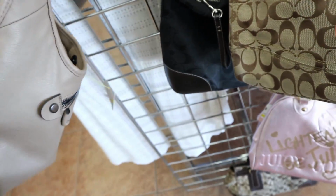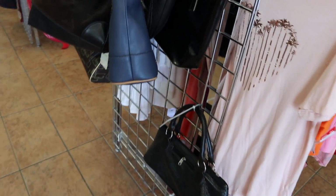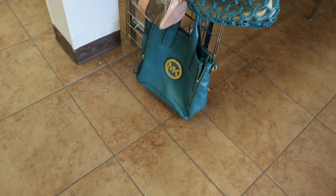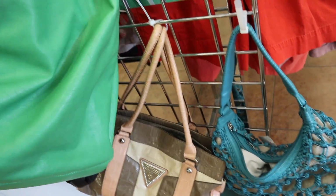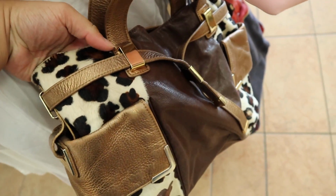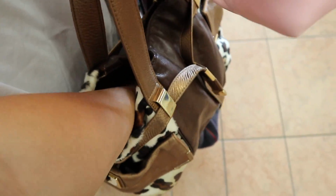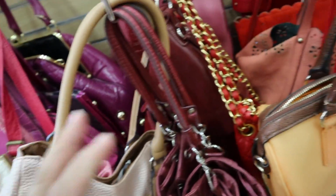30. That one is for sure fake. Every time, this one is too. Every time I see them, you can tell right off the bat. Check out this Michael Kors with the horsehair leopard print. It's 25. Okay, handbags.